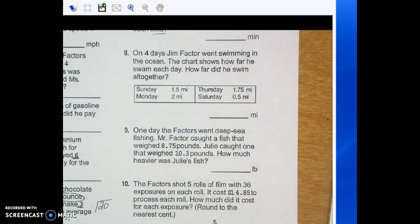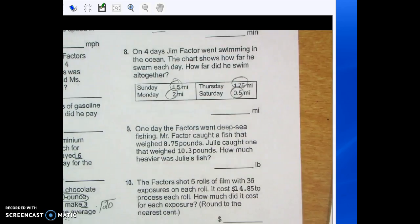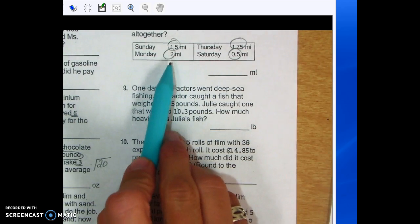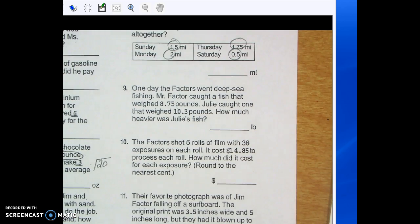Number 8. On 4 days, Jim Factor went swimming in the ocean. The chart shows how far he swam each day. How far did he swim all together? So all together, so all of these days combined. Don't forget, you got to line up your decimal points. So if this one doesn't have a decimal, you might need to add a decimal point and a 0.